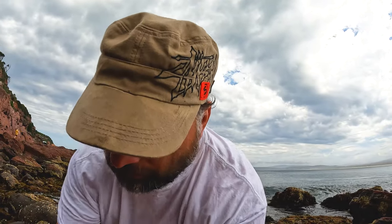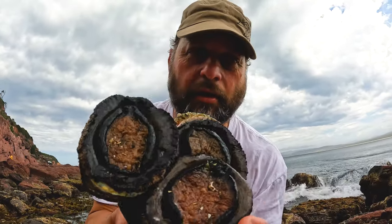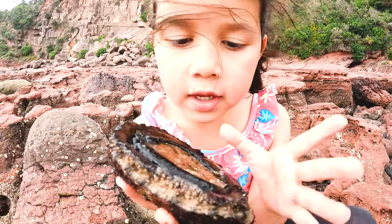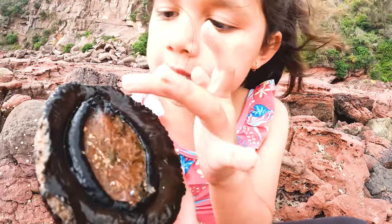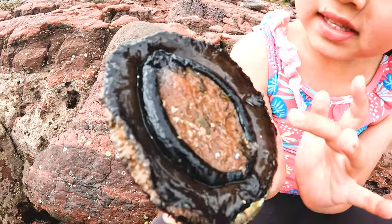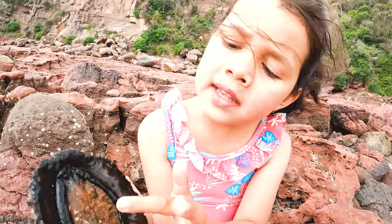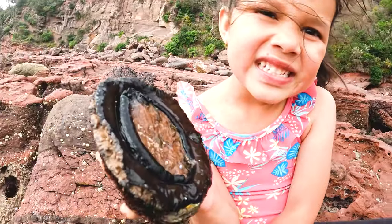Also, what we found down in the rocks on the low tide, we found these abalone. Look at this. I think I know which one's the eye. This is the eye, and this is the legs, the slippery feet. And this is the tummy.